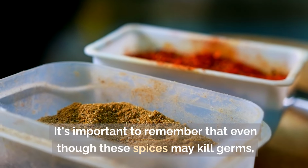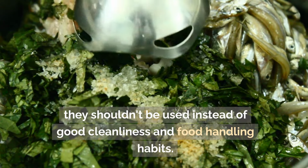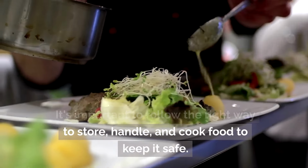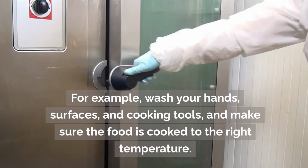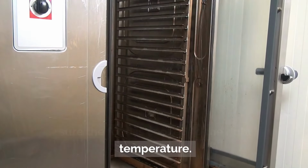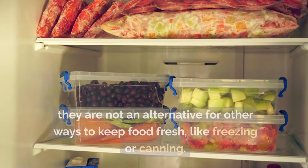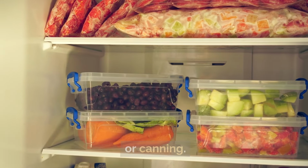It's important to remember that even though these spices may kill germs, they shouldn't be used instead of good cleanliness and food handling habits. It's important to follow the right way to store, handle, and cook food to keep it safe. For example, wash your hands, surfaces, and cooking tools, and make sure the food is cooked to the right temperature. Also, while spices can help keep food safe by stopping bacteria from growing, they are not an alternative for other ways to keep food fresh, like freezing or canning.